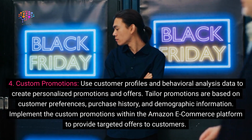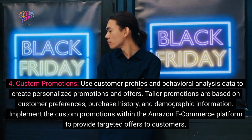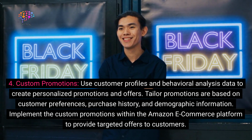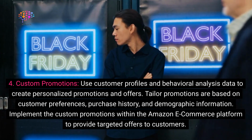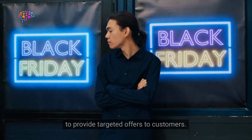4. Custom promotions. Use customer profiles and behavioral analysis data to create personalized promotions and offers. Tailor promotions based on customer preferences, purchase history, and demographic information. Implement the custom promotions within the Amazon e-commerce platform to provide targeted offers to customers.